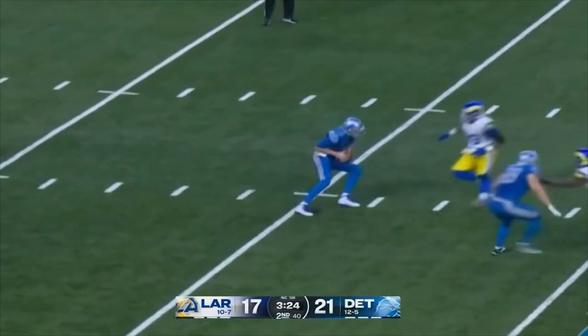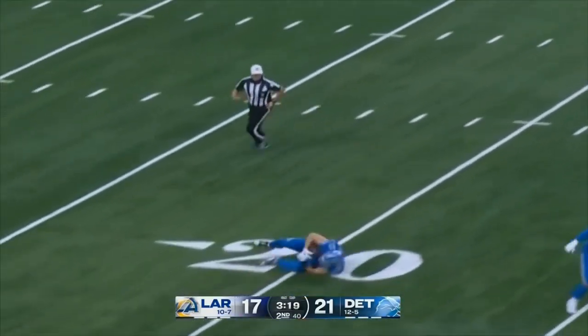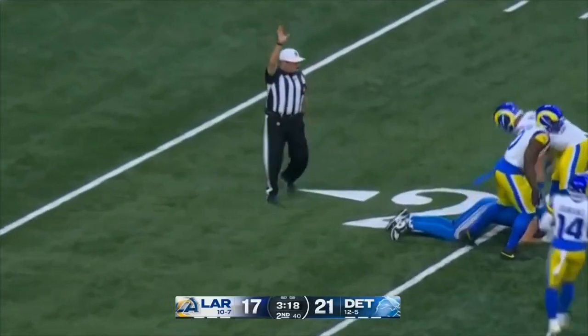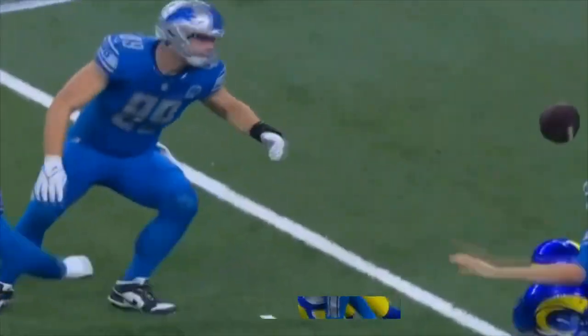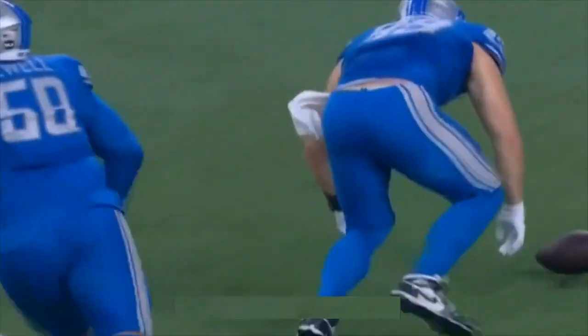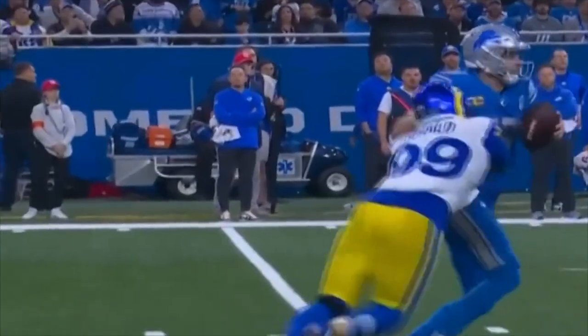The Rams should have a flag on that last play. Goff in trouble here. That's backwards. It has to be recovered, and it is by Decker. Well, Aaron Donald's the one that initially set it up, and then it was Jones who came and got it after that. And that's the play that Jared Goff can't make.